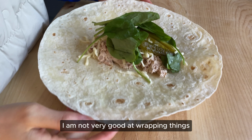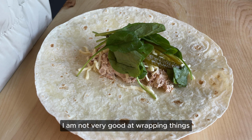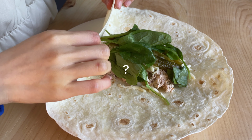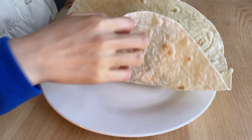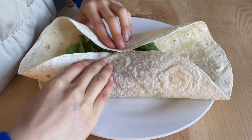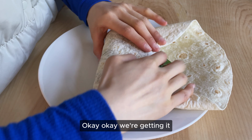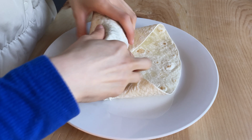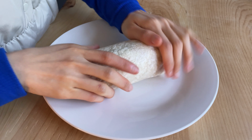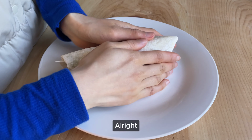To be honest, I am not very good at wrapping things, but let's just see. How do you actually do it? Okay, we're getting it. Alright, looking not bad. Man's doing his job.